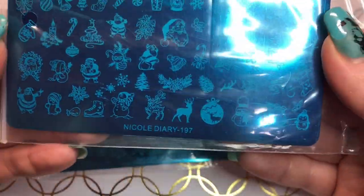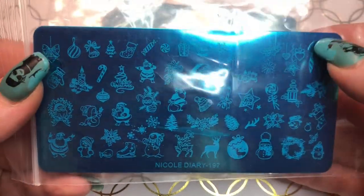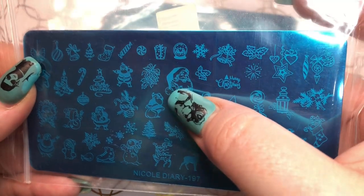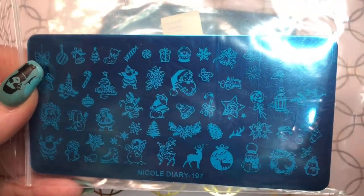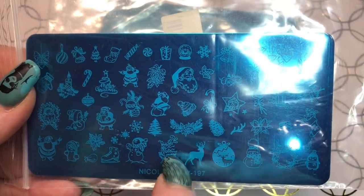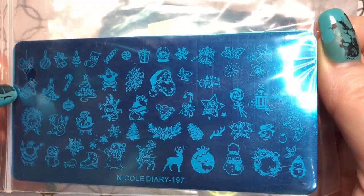Okay, and a Christmas plate, so Nicole Diary 197. And I really like this one because I think it'll be really cool for doing some reverse stamping on here. Yeah, a lot of these little guys, you could do some reverse stamping, so that'd be really cool. But it's got everything you need for Christmas.